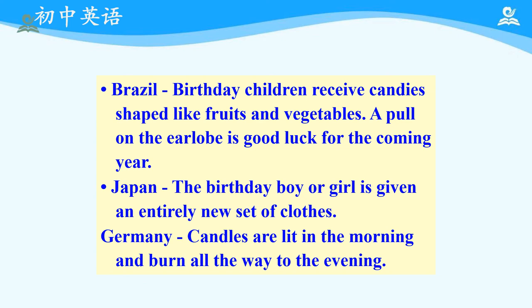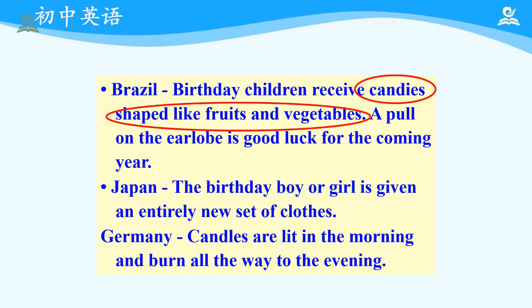In Brazil, children often receive candies shaped like fruits and vegetables, and they will also receive a paw on their earlobe. It's a symbol of good luck for the coming year. As for Japanese, they usually get a new set of clothes. As for Germans, they light up the candles in the morning and have them burning through the day.